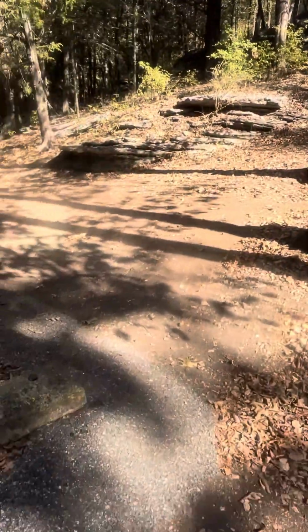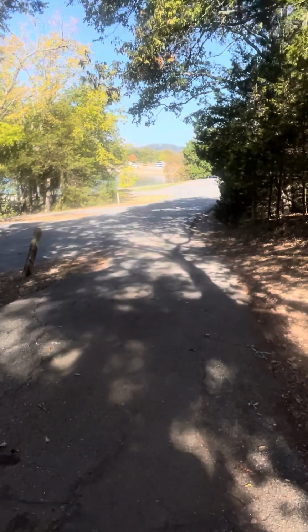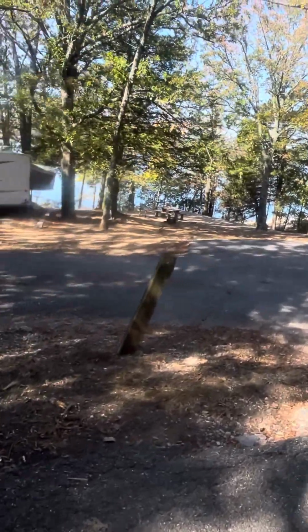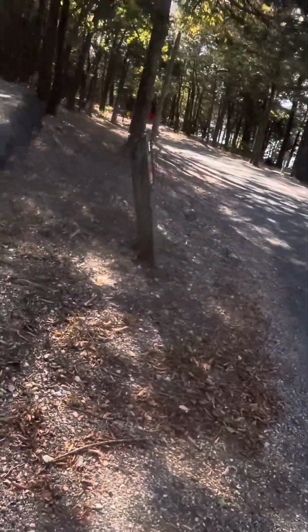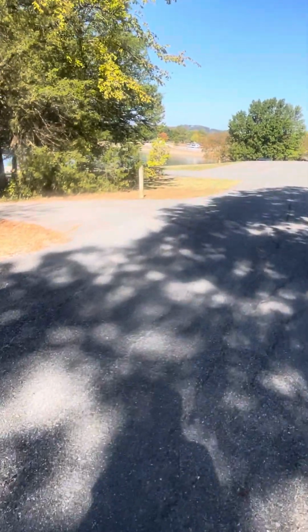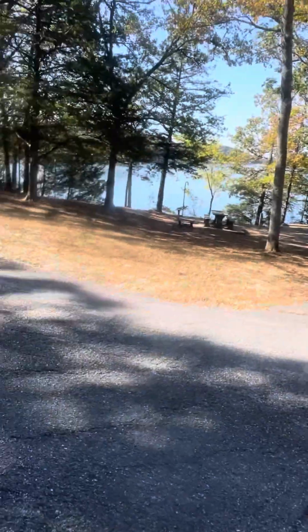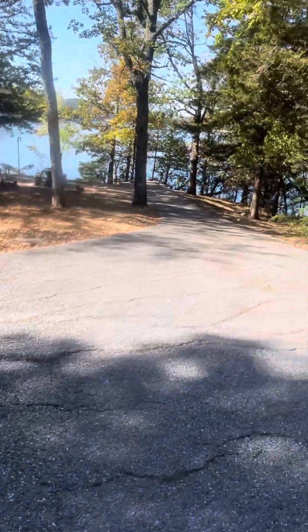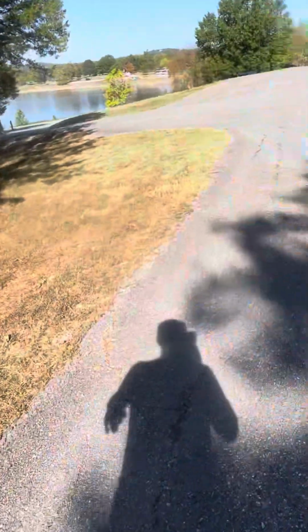So now we will return the way we came. So site 8, site 7, site 6, site 5 have no water, no sewage, and 30 amps, no 50 amps. This is the end of the road.